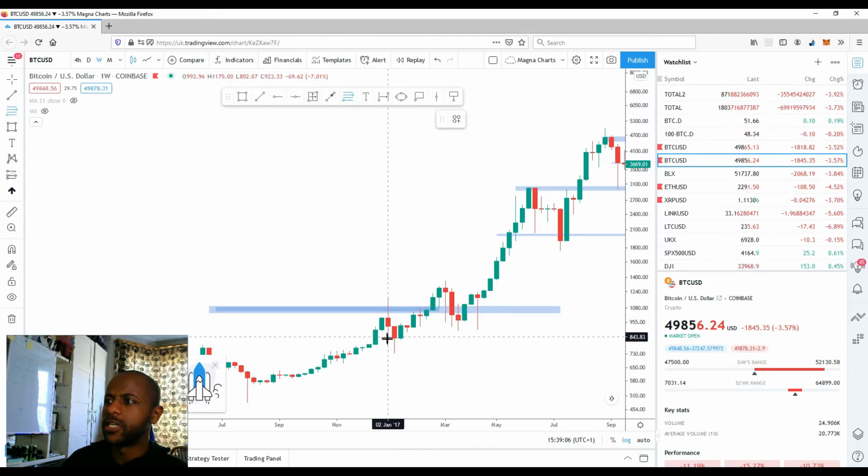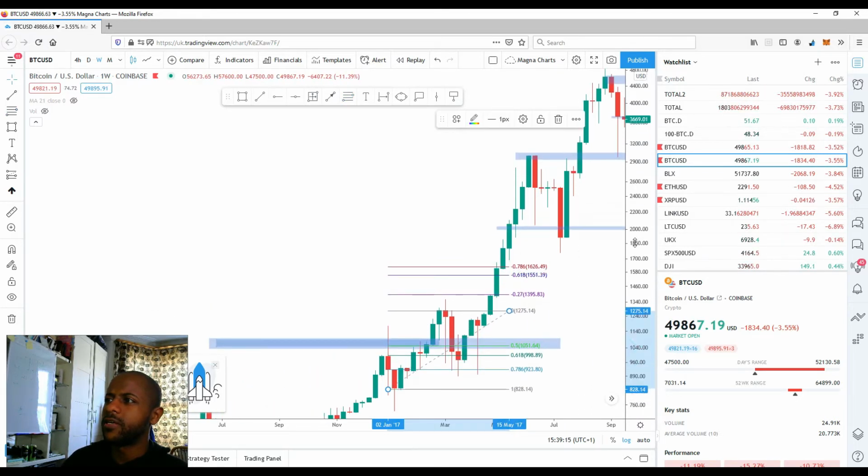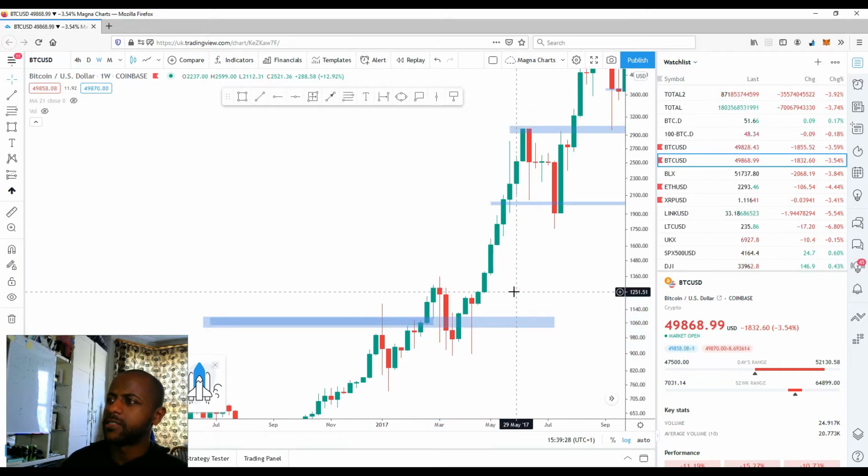so this was January until March. So you can see here, from the low to the top, it gets tapped on 3 occasions, but it does not close below it. Only closes below the 618 just a little bit. So you can use that as an example.